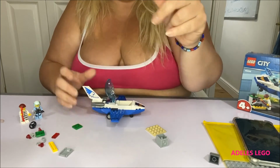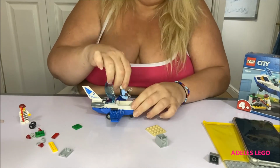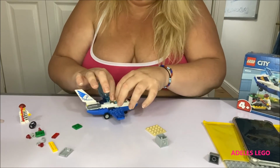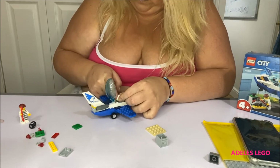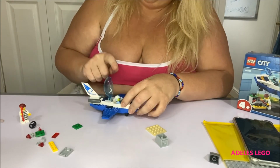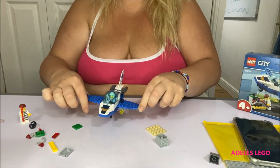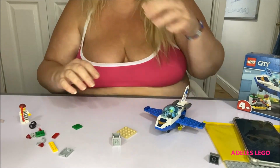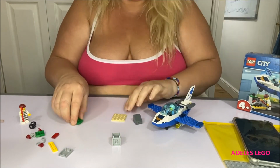Pilot. Come on, dude, you need to get to work. Oh, his visor's come off. Ta-da! Crash landing. Ta-da! Right, I think the rest then goes to the robber scene.